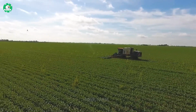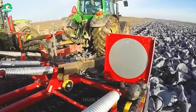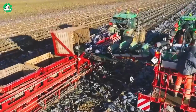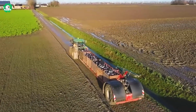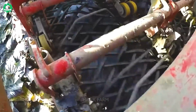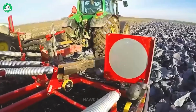Asa Lift, a specialized manufacturer of fruit and vegetable harvesting machinery, has crafted a remarkable feat of technology with their impressive red cabbage harvester. Aptly dubbed the Mobile Cabbage Factory, this colossal machine stands as a true testament to innovation.